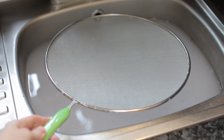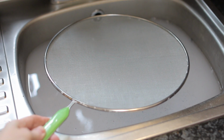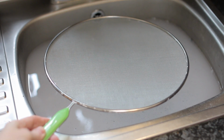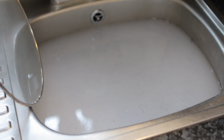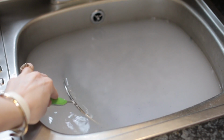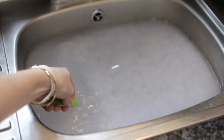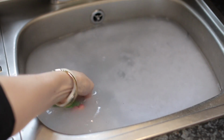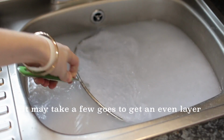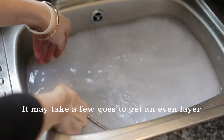Next, get yourself some type of sieve. This is just one of those splatter sieves. Whatever you have in your house that's very fine mesh. So my paper is going to come out round and you're going to dip it into the basin underneath all the pulp and then just lift it up out of the water and let all the water drain out underneath and you'll be left with this paper pulp on top.